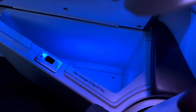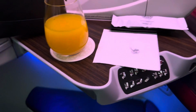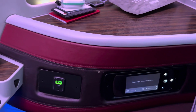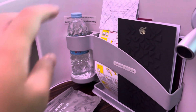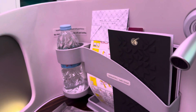Beneath that, you can see an extra rest with additional storage, which is perfect for anything from your passport to wallet to your phone. Further to the side of your seat, you can see the remote control and a charging port, as well as a sort of mini table where you can put your stuff. And they have kindly included a water bottle, the menus, and the safety cards.